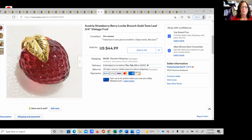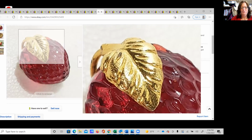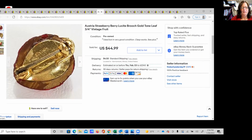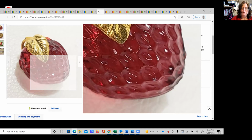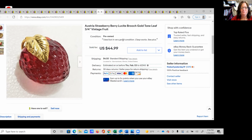This next one is an Austria strawberry berry lucite brooch. Again, I've sold so many pieces of jewelry, but this one I wanted to bring up because this lucite material is definitely something that is sought after. People do like it. And you might want to look at the little berries when you see them out because they are worth something. This one's stamped Austria. It did sell for $44.99. With shipping was $49.69, and my profit on this was $38.14, and I only paid $1 for it.